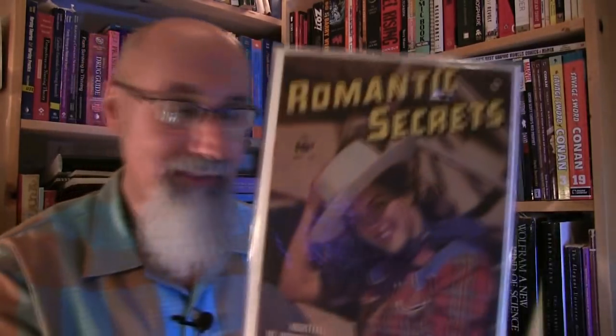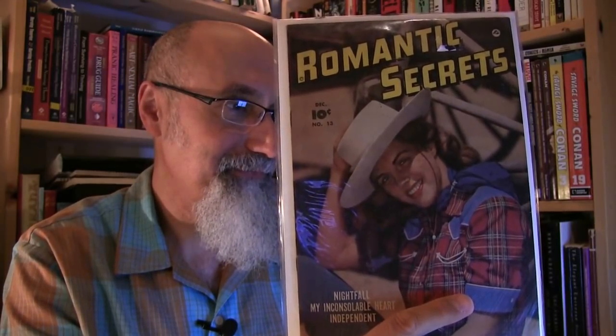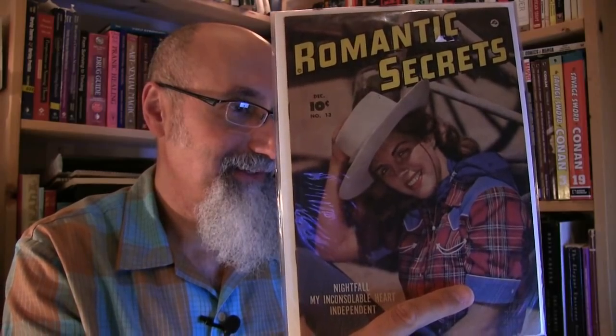Check out this one. Three more books to go. This one I was very happy to get. The story of this really tripped me up. This is Romantic Secrets number 13. It cost $621 US, and it's graded a 5.5. Now, let me tell you a little bit about this, which is something I didn't know existed.